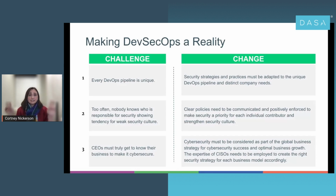So just as Sec was an afterthought to the DevOps methodology, security has continued to be an afterthought in many DevOps pipelines and priorities, in spite of the growing dangers of weak security policies.